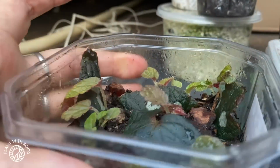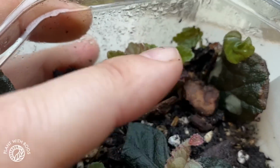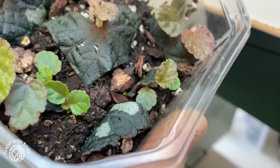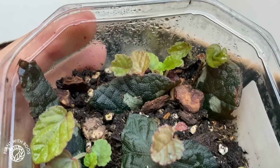There's all new babies. I love that you can do this with begonia. Look at how many plants. Okay, like 1, 2, 3, 4, 5, 6, 7, 8, 9. There's at least 10 plants growing from just one leaf that my friend gave me off his new plant. That's very cool. I love this possibility.